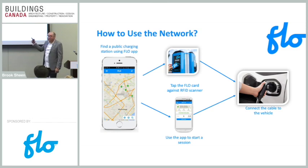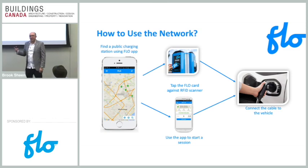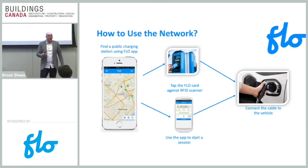The reason why we don't do credit card, so a lot of people say, why don't you have credit card swipe terminals on the charging stations? It goes back to cost, right? You're transacting on level two, it's like $1, $2. And Visa doesn't like that, right? MasterCard doesn't like those small amounts. So it costs a heck of a lot more.